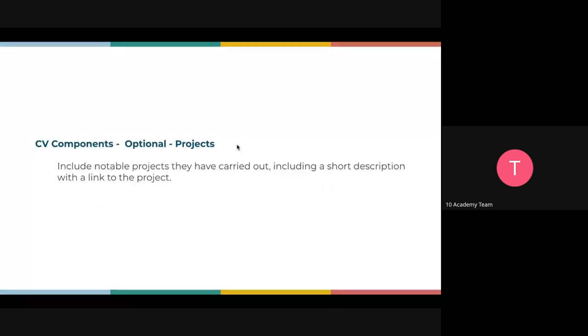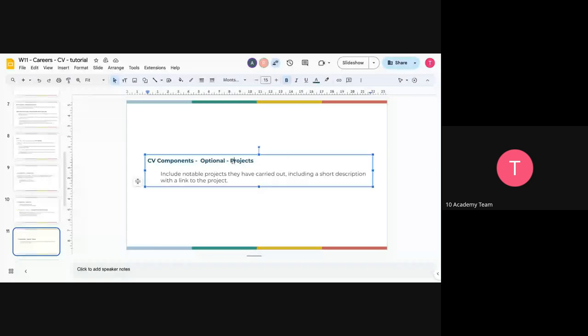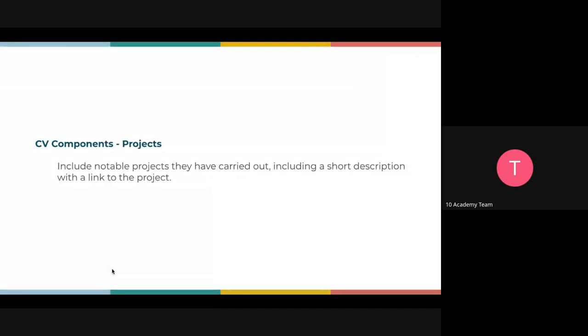And then when it comes to projects, we put it here. Let me not mislead. Is it optional? But now we should be able to have something to write on the project part. Include all the notable projects that you carried out, including a short description with a link to the project. That also speaks back to the 10 academy projects you have done here. Ensure that you have the name of the project and a very short description of what the project was about. And then the link to the GitHub repository or anywhere that we can read more about your project.